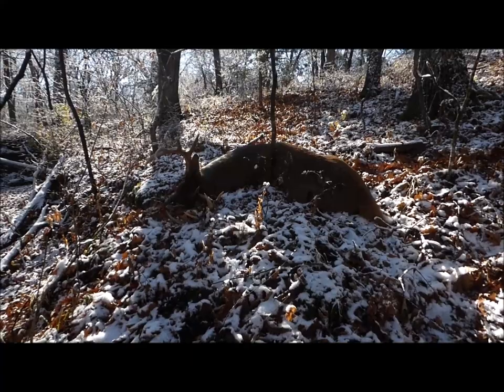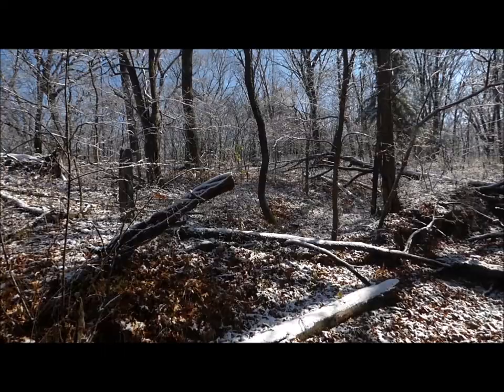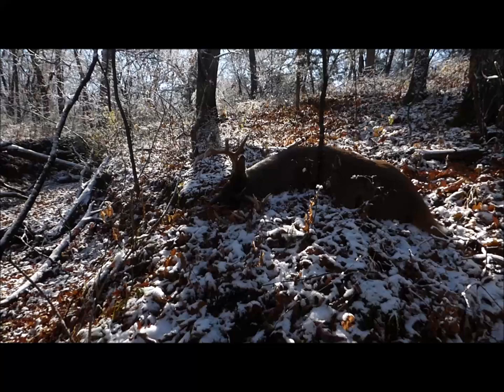So right here is where the buck fell. I haven't even laid hands on him yet. And I'm glad he didn't go any further, because there's a nasty draw here and then uphill. Now there is a fence line here, but that's our property across the fence as well. So we'll get some pictures of this buck when we get him positioned where I can hold him.